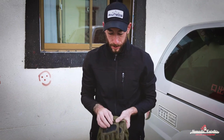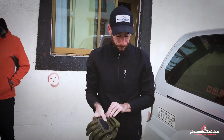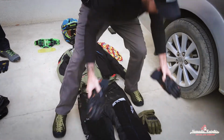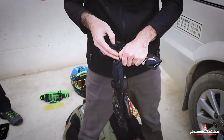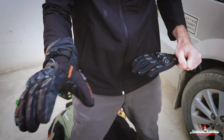They're kind of a generic brand. There's nothing too fancy about them. They got the knuckle reinforcements. Definitely keep your hands cool. And for the colder rides, I got this pair of warmer gloves. So far they've been good.